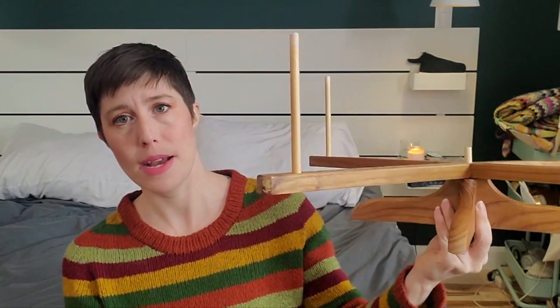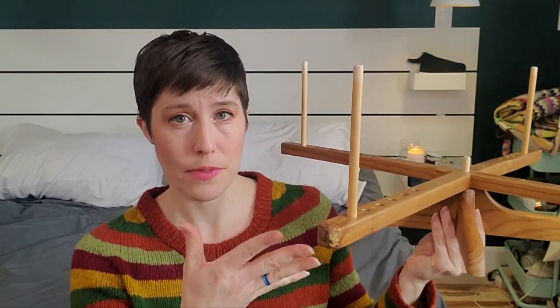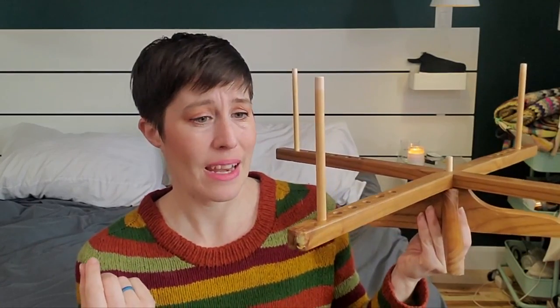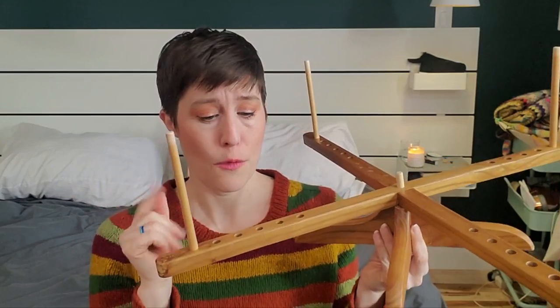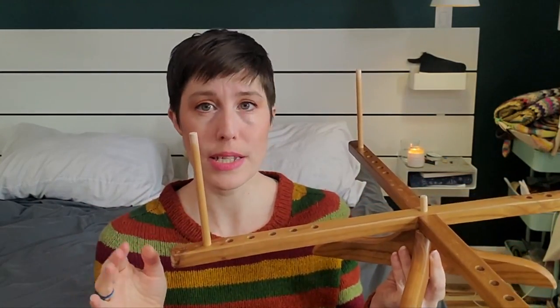As you can tell, mine is an Amish style Swift. I didn't choose this Swift. Actually, this was a gift from my husband when I turned, I think, 28. And I'm actually really happy that it is the one that he bought me for multiple reasons. One, it is super easy to take apart and put together.